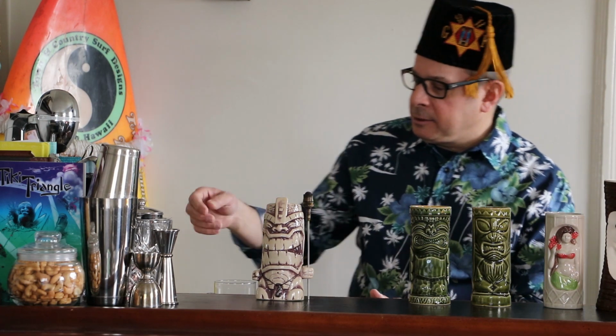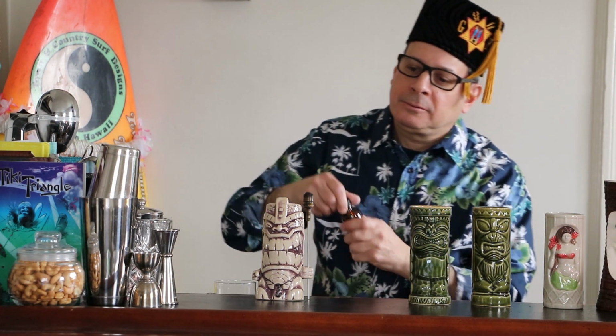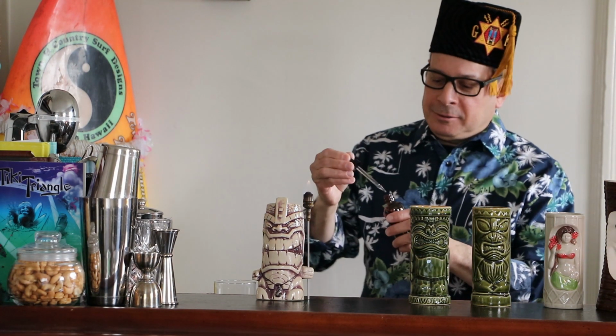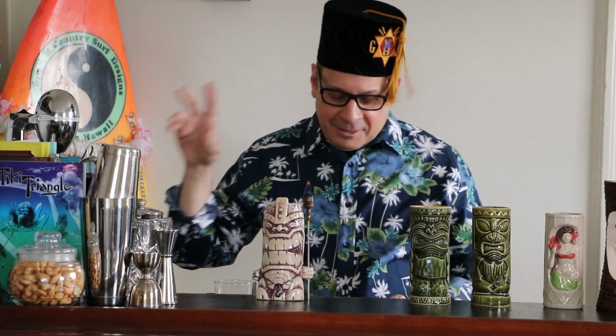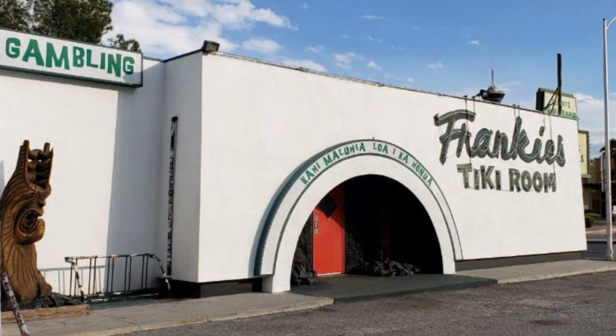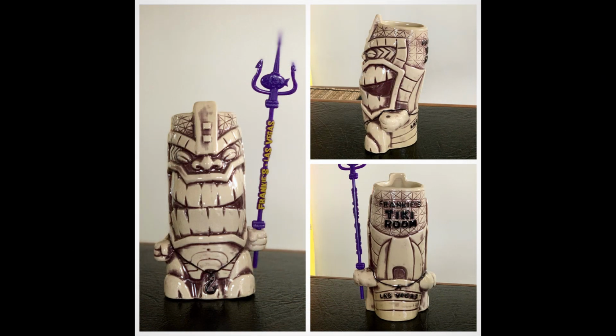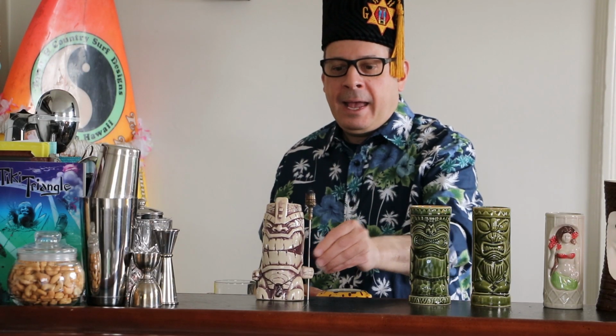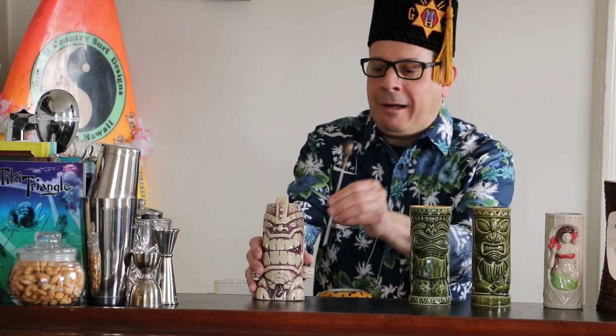And the last one here, this guy burn out. The last one here, there we go. Nice. The last one here is from Frankie's Tiki Room in Las Vegas. I think it's the only 24-hour tiki bar in the world. I don't know. But as you see here, he holds a swizzle stick. But I got these from Gritter on Etsy. And it's a little portable tiki torch swizzle stick. And it's really cool. It's really made well.